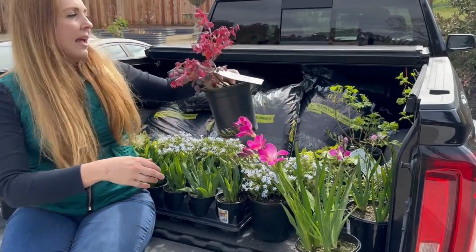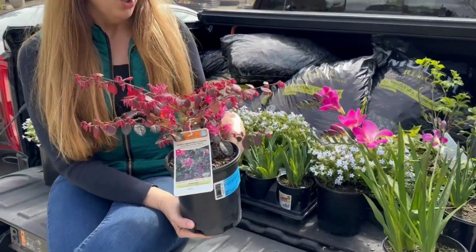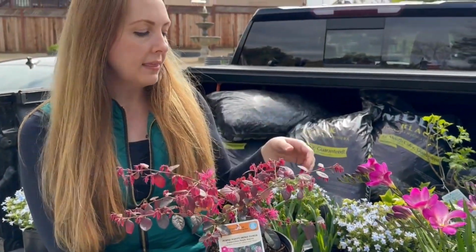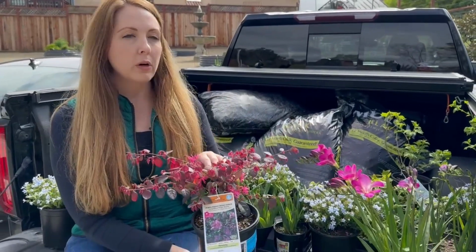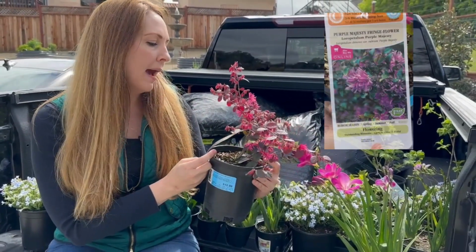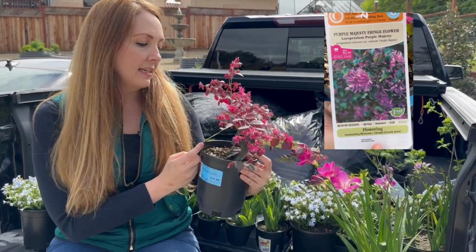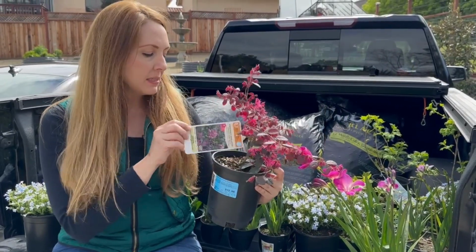This plant I have been seeing at all of the garden centers for maybe a month, and I love the bright pink color. I think that that's going to show up really well in the redwood forest, again, because it's so shaded over there. It's called Purple Majesty Fringe Flower, and it needs part sun, so 3 to 6 hours of morning sun, which I can absolutely give it.